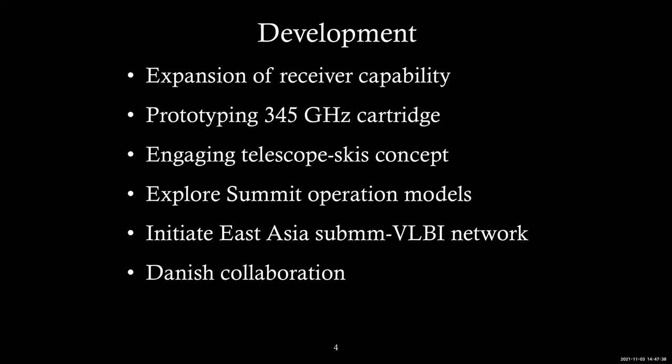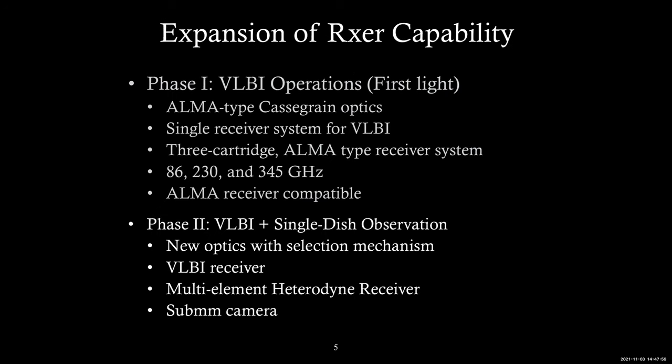We explore various efficient operation models for summit operation. We initiated the East Asia Submillimeter VLBI Network in the past couple of years. We're seeking a collaboration internationally. So this is what I mean by the expansion of receiver capability.